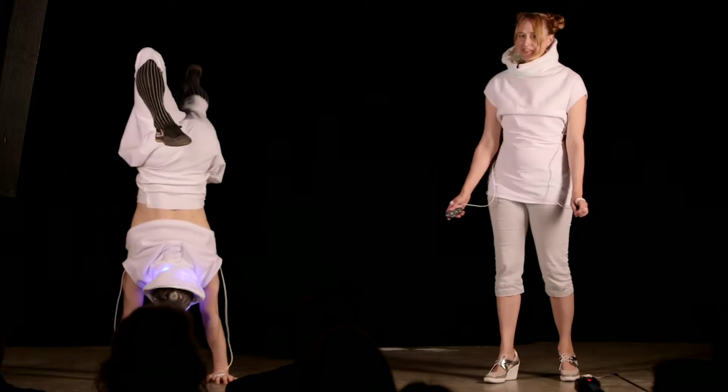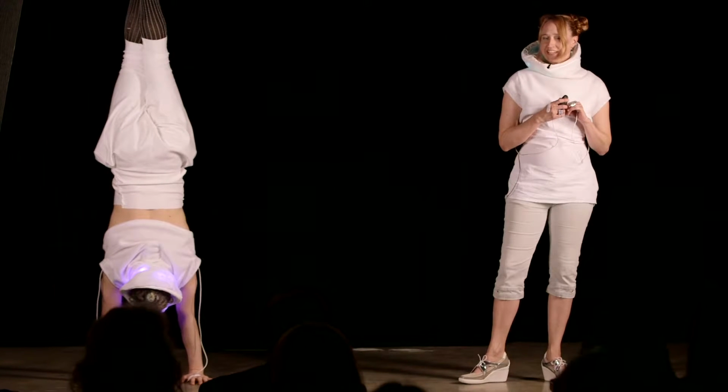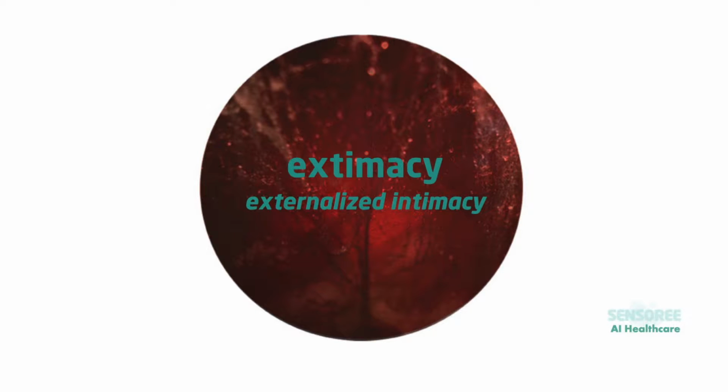Therapeutic biomedia are biosensors that monitor the body systems and translate that data into visual and tactile displays. This provides instant biofeedback, but also acts as a teledisplay to communicate to other people how you're feeling. We call this extimacy, externalized intimacy, showing how you feel on the inside to the external world.